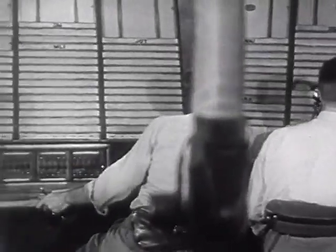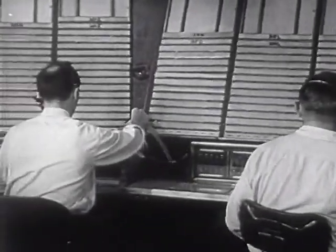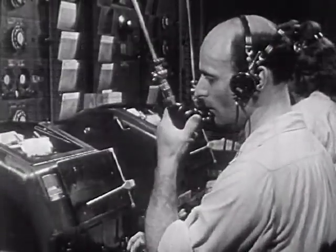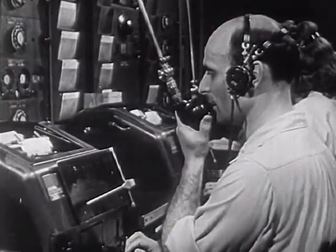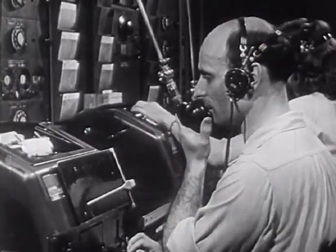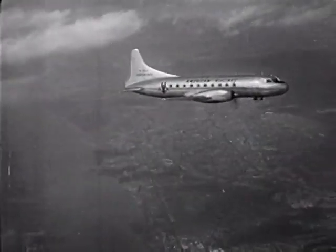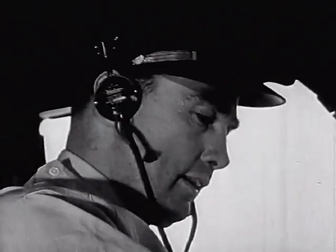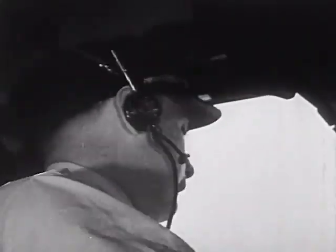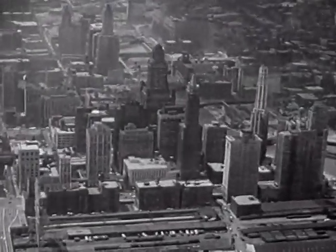These men are keeping track of airplanes in the air. This radio man in the airport is talking to the pilot of a plane in the air. And here's the pilot. He's high in the air in his plane. His plane is about 10 minutes away from the airport. He can look down and see the tall buildings of the big city as his plane flies over it.